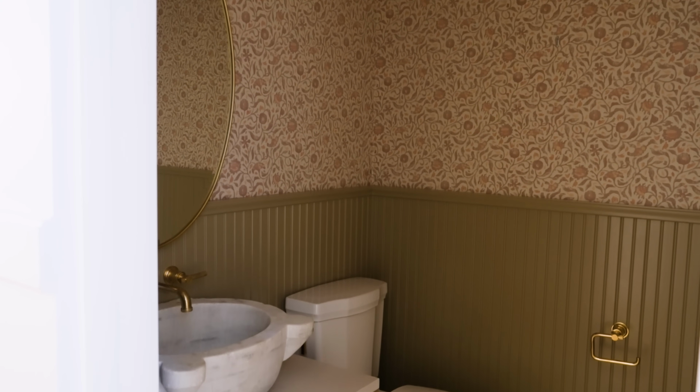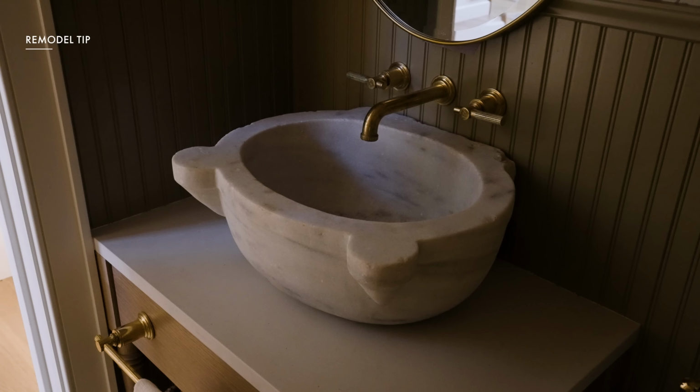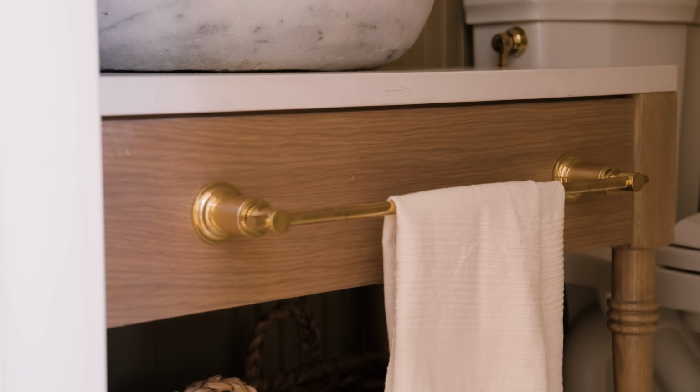And then you walk in and you have this beautiful wallpaper that is a really nice jewel box moment. The sink in this space was a vintage find from Round Top. Again, you'll find those moments throughout the entire home that blend old and new.